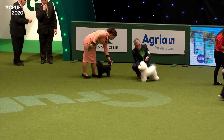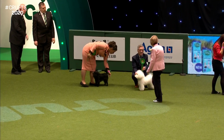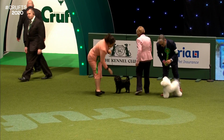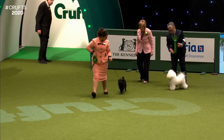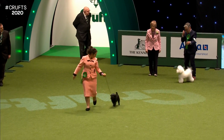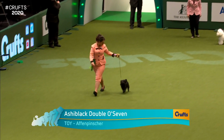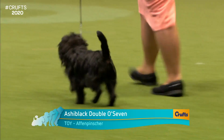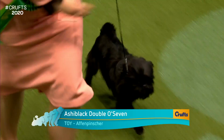So here's our shortlist. She's probably going to move them again, give them a chance to absolutely show themselves as best they can. The little monkey-faced Affenpinscher first of all. The little urchin of a toy dog with its floating goose step action, full of its self-importance.